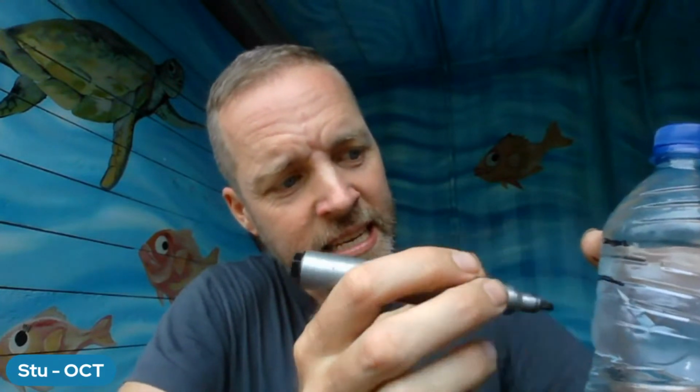If you've got a bottle back home or something you can use for this experiment, you can use a marker like I'm going to do here, and you can put lines on. You could do a little bit of research and draw a line up here and say, okay, that's as deep as an olive ridley turtle can go. And then this line right here is as deep as a green turtle can go. And you can do the research and mark that up and do a little scale on your bottle.